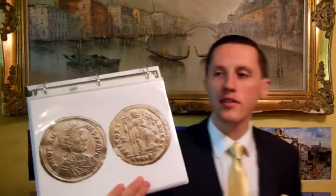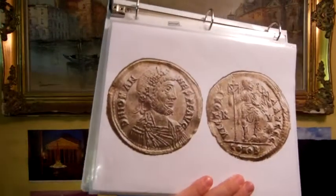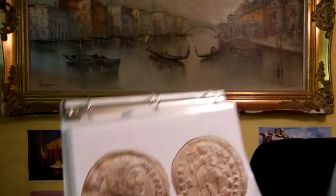Today I'm going to be discussing Roman Emperor Johannes. He's also sometimes called Johannes, but I call him Johannes because that's how you search him in my store, with a H. See, that's Johannes on a coin. I have several coins of Johannes in my store. You may want to check that out.